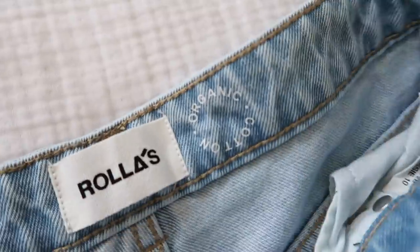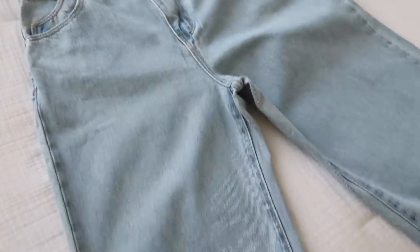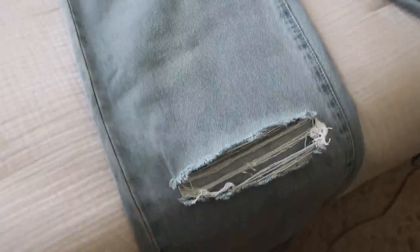Now, let's get into these pants. You guys know I live for a good pair of denim jeans. Like the crazier the better. And I'm really into light wash jeans right now, really into very high waist jeans with any kind of distress element. I'm loving distressed jeans right now, especially long ones that I can wear with my booties and my boots for fall and for winter. And these just fit the bill.